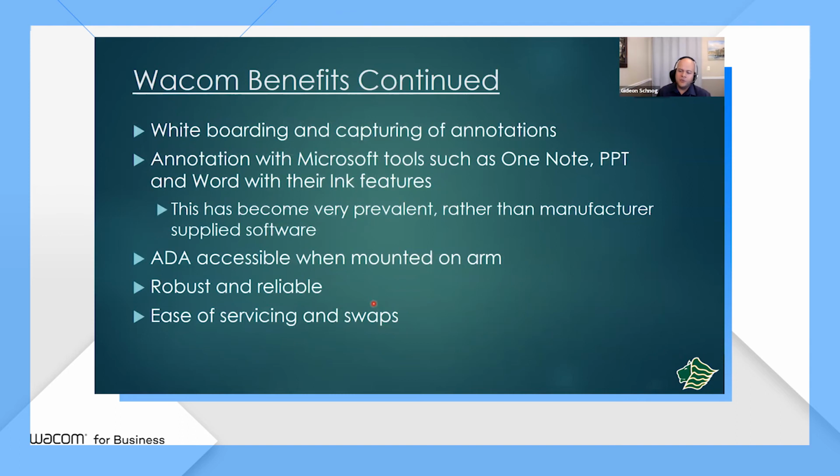So whiteboarding and computing annotation, I already hit on that. I mean, this is with any tool, whether you're using Zoom, Teams, Google Hangouts, everyone has this software capability. For us, one of the things we do like about Wacom, which is a differentiator from some of the other products we've used in the past, is their lack of proprietary software. Now, an instructor comes into the room and that monitor is just an extension of their mouse and keyboard. So we promote the use of tools that they already know, annotation software, such as OneNote, doing inking in PowerPoint, Word. I mean, these are tools that all instructors are familiar with. So we want to make sure that there's no relearning of these tools. We don't want to have to train people on that.